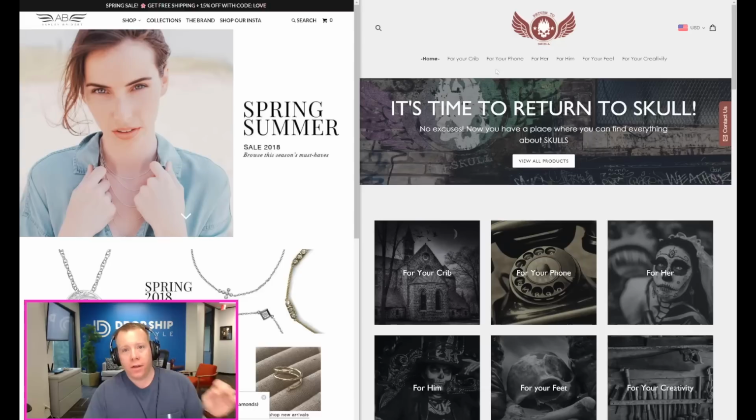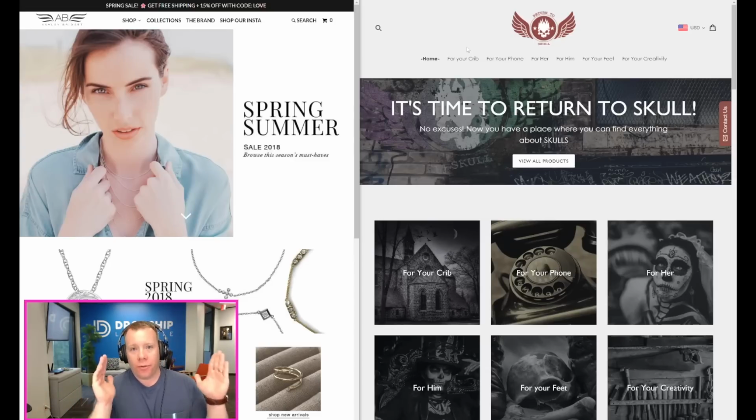I would also shorten your header menu. So, for your crib, you shouldn't lead with that as your main category. The way that all successful e-commerce stores list their catalog pages or their category pages is from left to right, best selling category to worst, right? That's typically what you'll see.